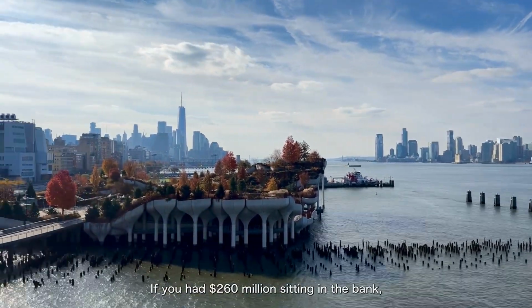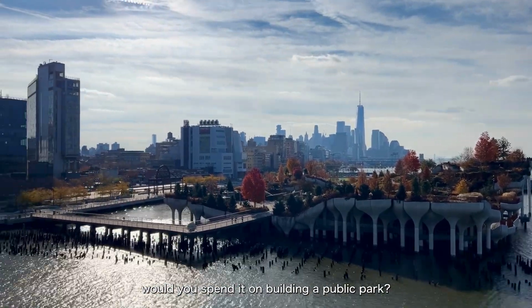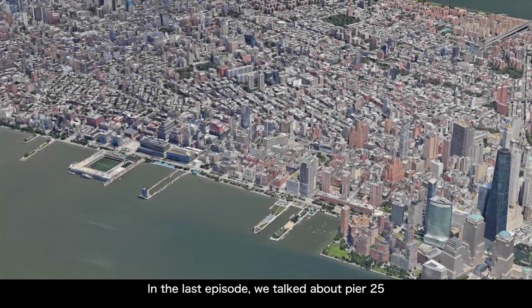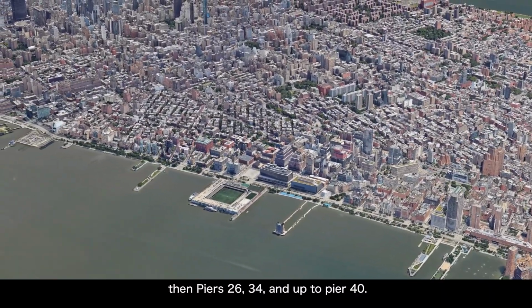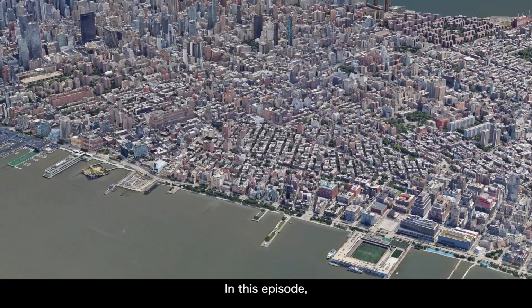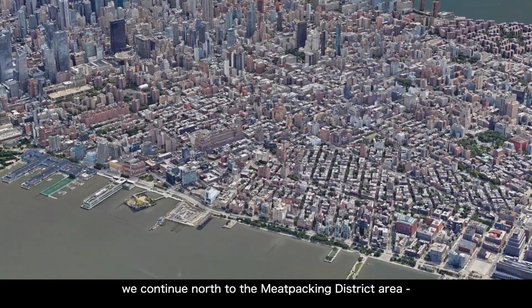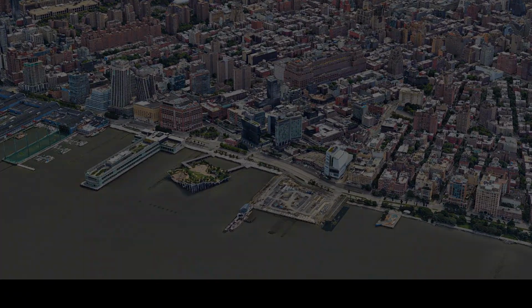If you had $260 million sitting in the bank, would you spend it on building a public park? In the last episode, we talked about Pier 25 at the southern end of Hudson River Park, then Piers 26, 34, and up to Pier 40. In this episode, we continue north to the meatpacking district area, Gansevoort Peninsula, Little Island, and Pier 57.